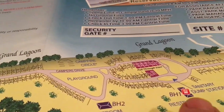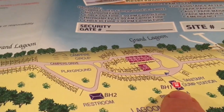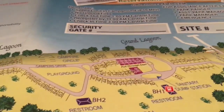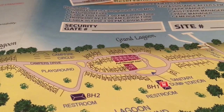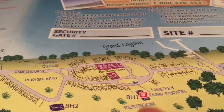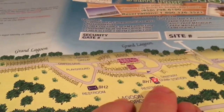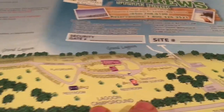Bathhouses, one or two of these are open. This one here has the laundry facilities, which were brand new when we were there, washer and dryer just installed, and they work fantastic, of course. They're on the women's side of the bathroom. Both bathhouses are great, and both are clean. This one here has incredibly hot water, which felt very rejuvenating.